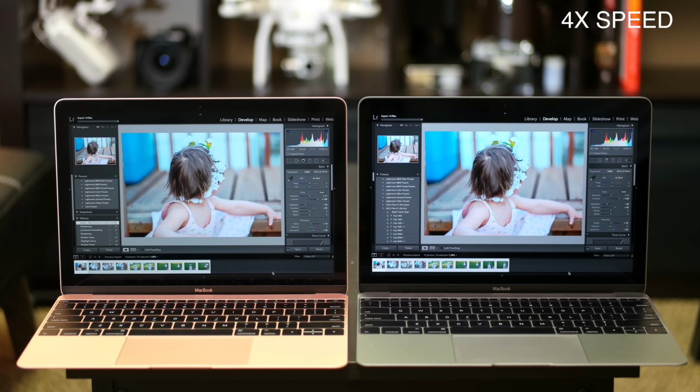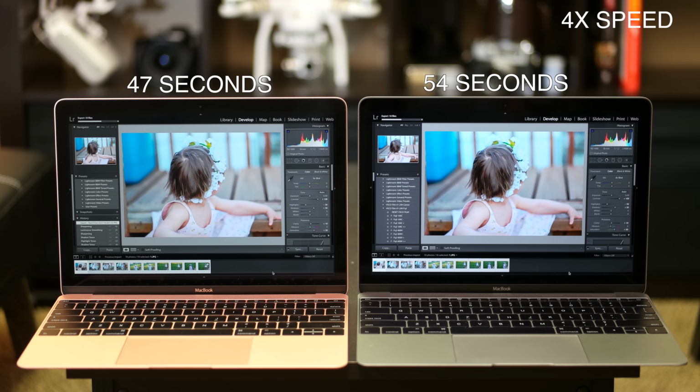For the photographers out there, we put these MacBooks head-to-head exporting edited photos with the latest version of Lightroom. The latest MacBook was about 14% faster, which is really negligible unless for some reason you're editing thousands of photos on this machine instead of the much better suited MacBook Pro.